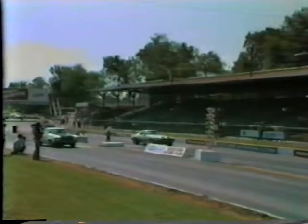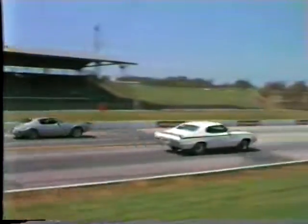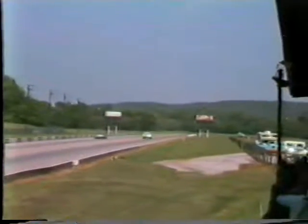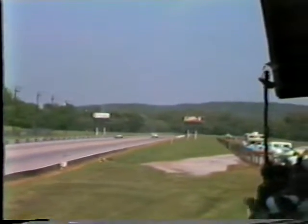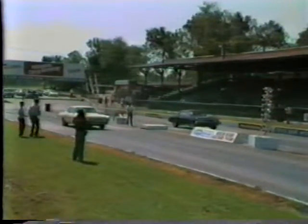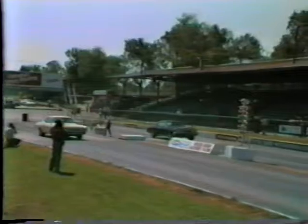Firebird is Jim Phillips from Birmingham, Alabama. 455, 300 horse, 4-speed. 22nd fastest car, 14.79 at 97.50 was his best time during the meet. Starting line, remember that there's only one person on the top end recording time, so we're going to have to slow it down.